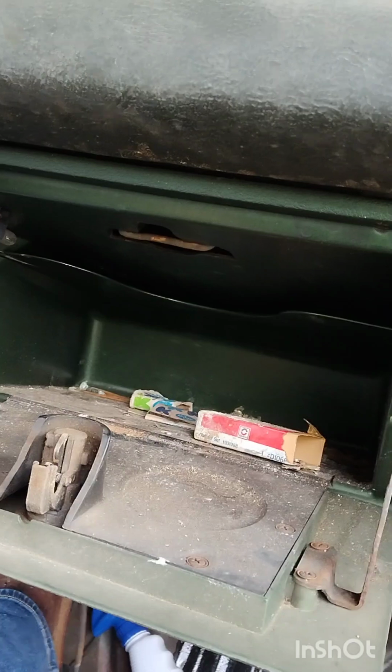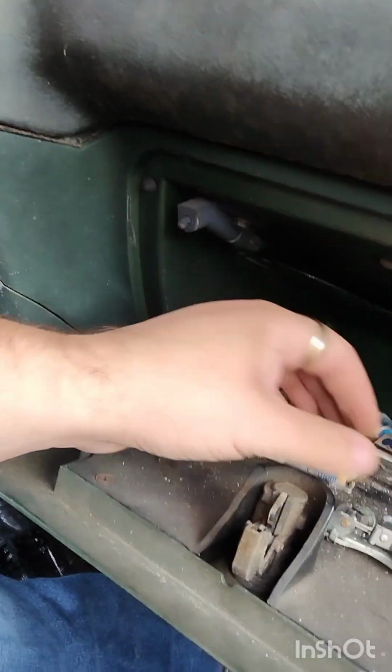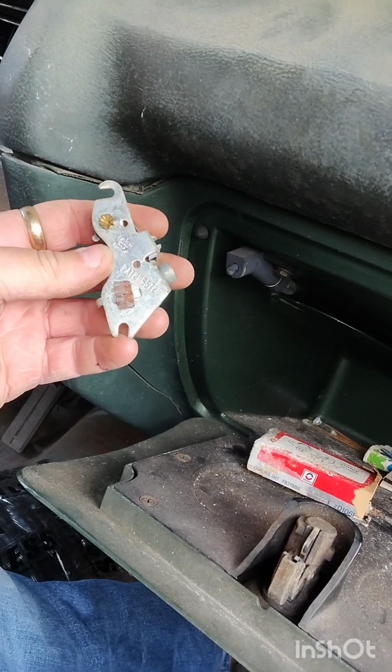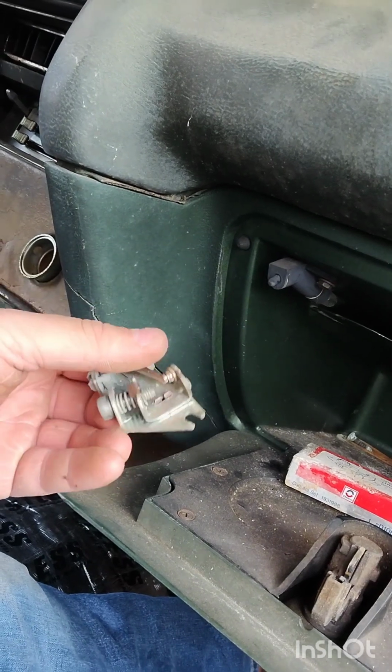I dropped the phone, y'all didn't see that. Let's see what goodies we got. I don't know what that is. Anybody know what this thing is? Obviously, I'm going to look the part up too. But if I don't find anything on the part number, y'all let me know what this is. If y'all know, I'd like to know.